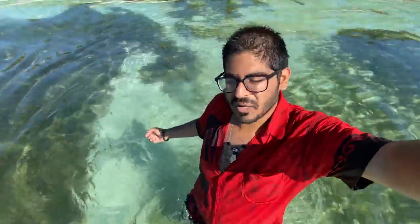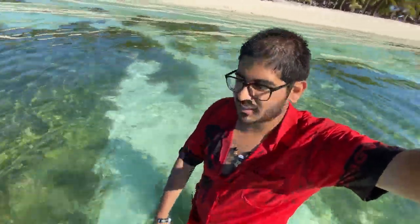But look at this. I'm wading waist deep in the water right now and I can see perfectly clear to the bottom. Beautiful white sand beaches. It's just so good. So, so good.